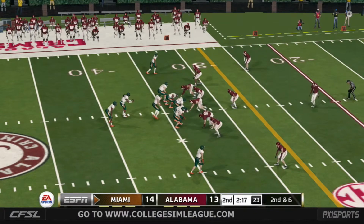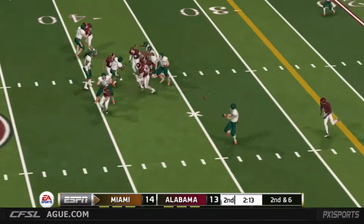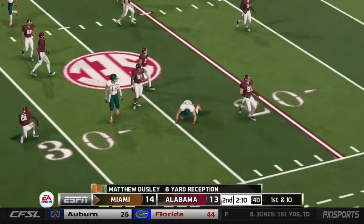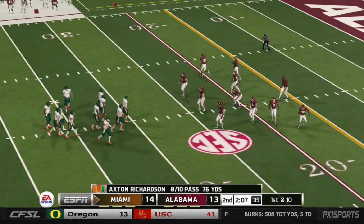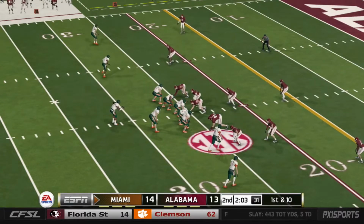Shotgun 3 wide. Owsley coming in motion, going right to left. Ball at the 33-yard line. Richardson back to pass, blitz coming, going to dump it off. Owsley makes a catch, slips the first tackle, and he's got the first down. Nice fight by the big tight end, trying to make up for the fumble he had on the last series. Fights his way, gets the first down. 4 catches, 22 yards for Owsley tonight. Richardson 8 of 10 for 76. Bama showing blitz once again.